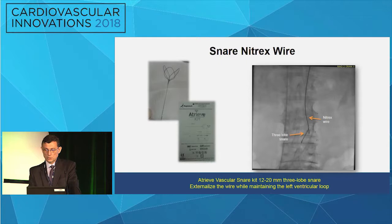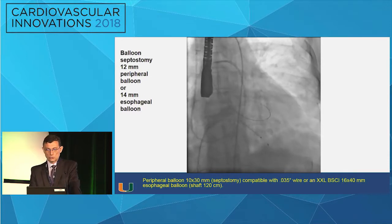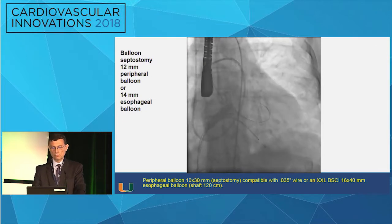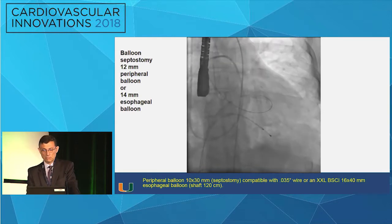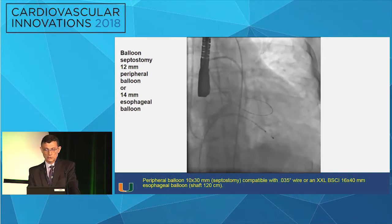Then, once we got into the descending aorta, we used one of those three-loop snares just to grab the Nitrex wire and externalize it from the other side. Then from the other side, using that same wire, we would advance a multipurpose guiding catheter just to stabilize the position of the valve, and I'll show you that now. But before going with the valve, we had to do a septostomy, make some room there for the valve to pass. Initially we used a 10 or 12 millimeter balloon, but then we found out that using that XXL Boston Scientific 16 by 40 esophageal balloon gave us more room, and then the valve would hang up less in the transseptal.